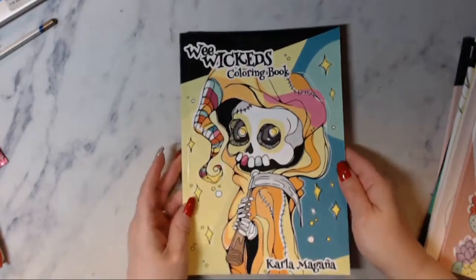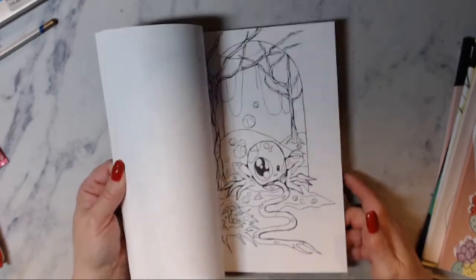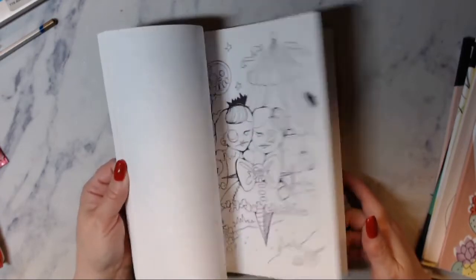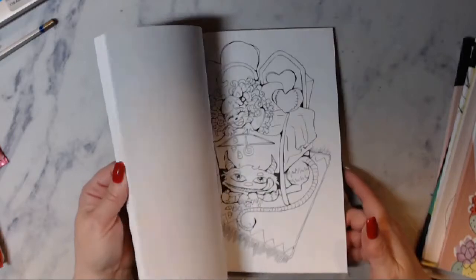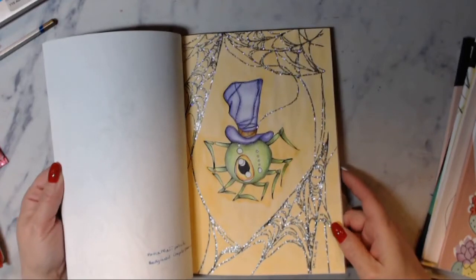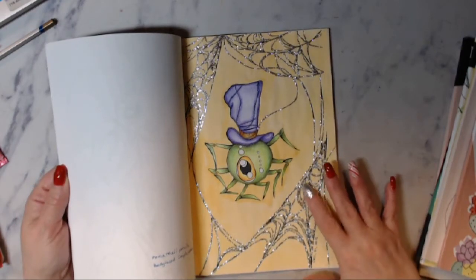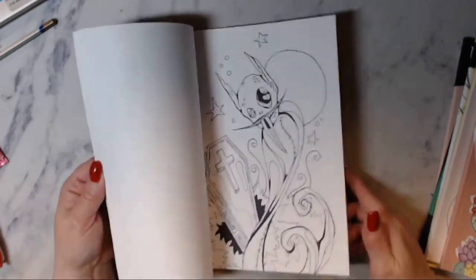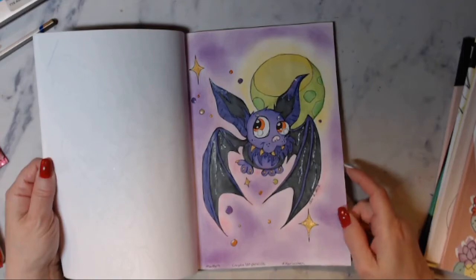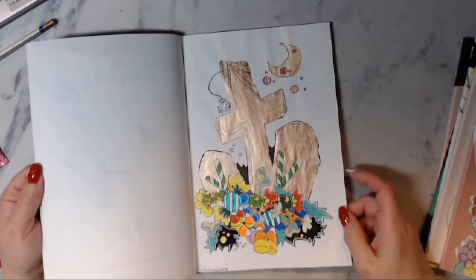I have Wee Wickeds. And you can buy her prints, I think, on Etsy, but I know she has her own website. I did that one. I used my Momomuji pencils, and the background is with Crayola watercolors, and then the web is with Stickles. I did that one. The Crayola 100 pencils and markers. That one.